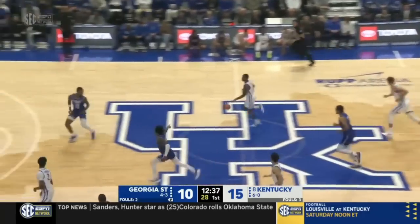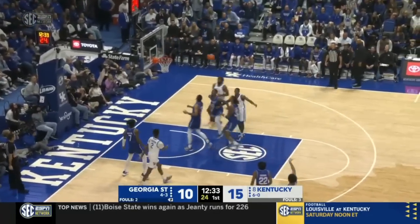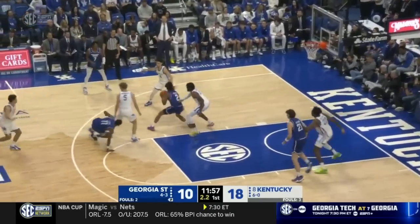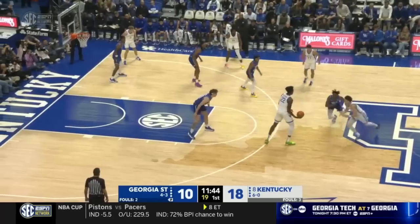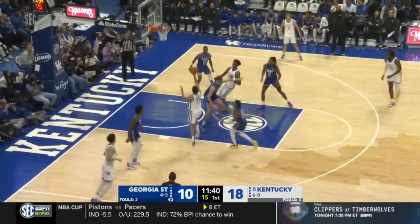Here's Butler with the steal. He's looking for numbers now. He'll find Brea, best shooter in the country. Lane out of control, gets it inside to Archer. And a shot. Creasa does an outstanding job of facilitating, creating for others.